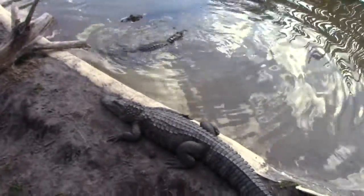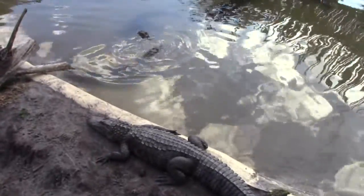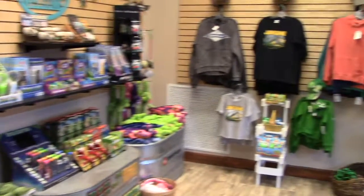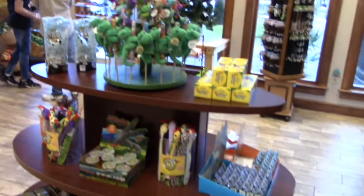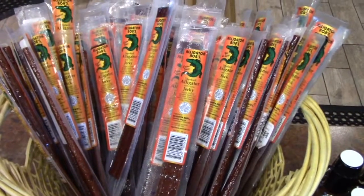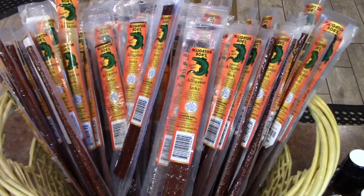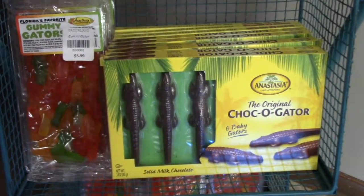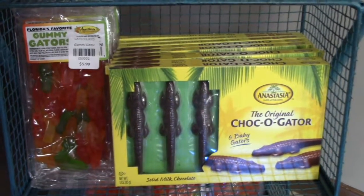So people can feed the alligators also. There we go, just got the food. And of course you enter into a gift shop. Get all sorts of little mementos. They also sell alligator jerky if you want to see what an alligator tastes like in the dried format. But in the event you're not brave enough to try out real alligator, you can get yourself a Choco Gator or gummy gators. You can always lie and tell people that you tried to eat an alligator.